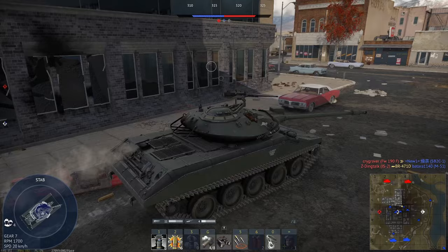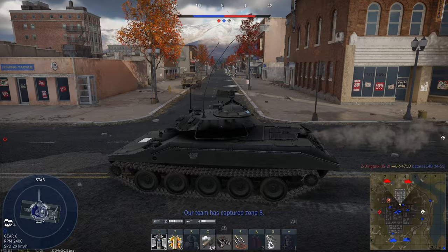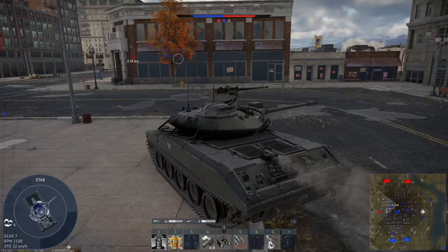But then again, I should probably be going to the capture points and stuff like that. You know, actually playing the objective. That would probably help. It would resupply my ammo, so... It's not a problem with the tank, it's a problem with me.